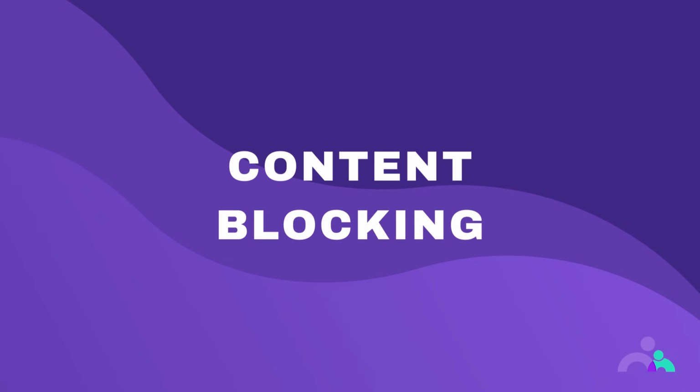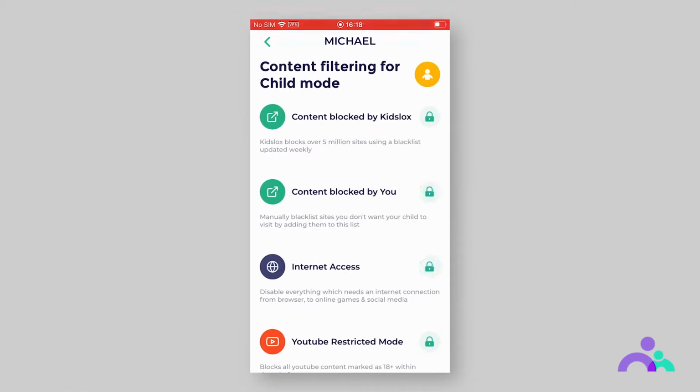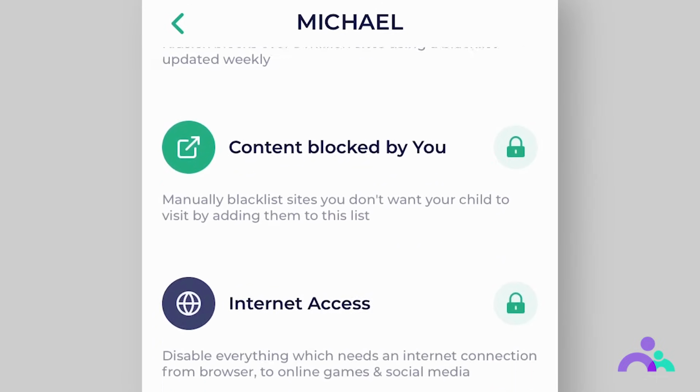Just like the others, Kidslox lets you manage what your child can access, but its simplicity in setting this up is what stands out. Kidslox is the app for parents who don't want to spend ages setting things up. It's effective, straightforward, and does the job well, and its location tracking is simply great.